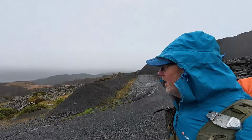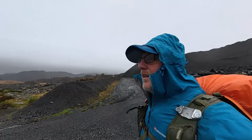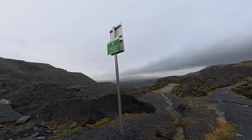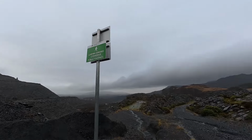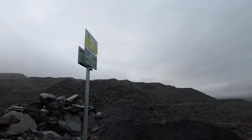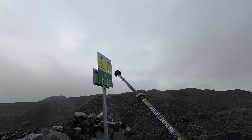So yeah, that's a steep bit done. We've probably got some more steep bits to do, but at least we're warming up now. Wow, definitely opens up when you get up here. And we've got a public footpath. You can see there, you are actually allowed up it. This is a public footpath. It just depends how far you go and where you want to go. Of course, you've also got heavy plant machinery and stuff like that. So yeah, it's a footpath.